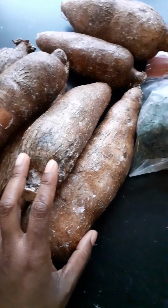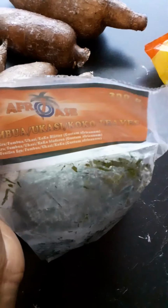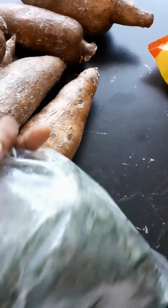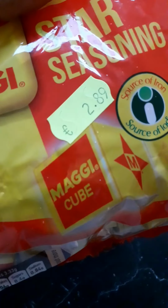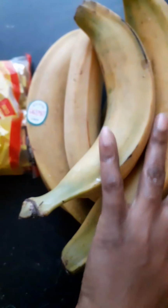Yeah, so let me show you the things I bought. Some cassava, euro, Maggi, and some plantains.